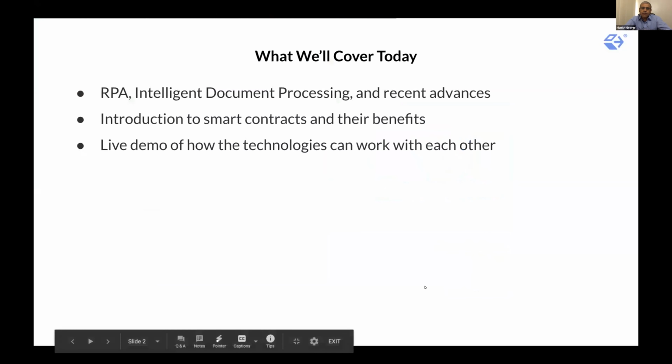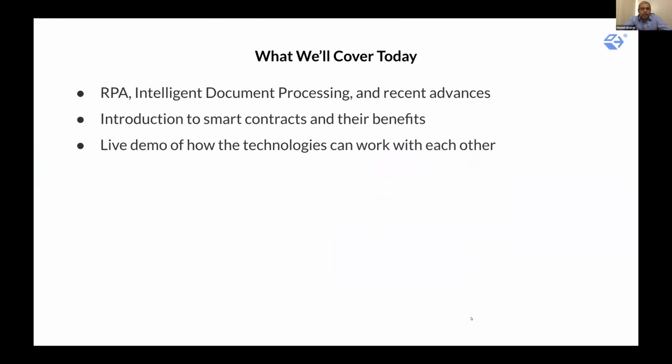As usual, we like to keep this insights oriented and actionable. So we'll start with a quick background of what is RPA, how does it help, what is OCR, intelligent document processing, how does it go well with RPA, what are some recent advances that have been made in this field, including artificial intelligence and machine learning and processing structured, unstructured information.